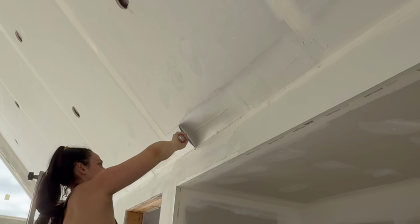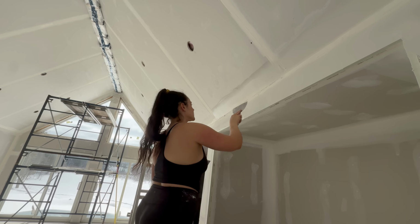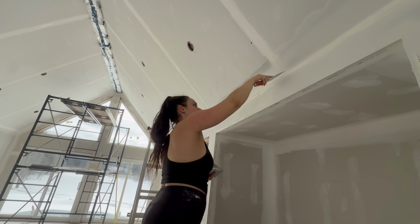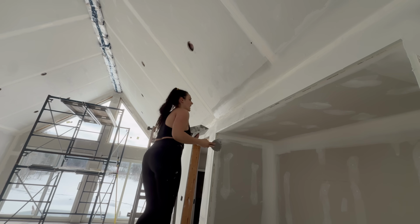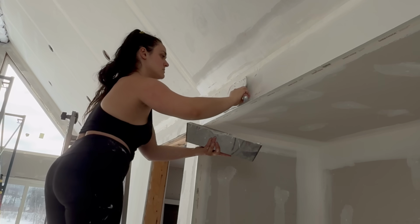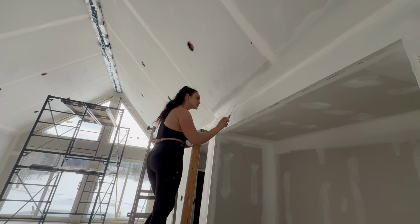And do a pass. So it's actually getting better over here. That's great, a little bit more even. Then I clean up this edge because I'm having to bring the mud so far down the corner. Then I can go in and fill this section, and because I have a corner bead, I'm pretty much filling it all the way. And I'll bring out my 10-inch knife.